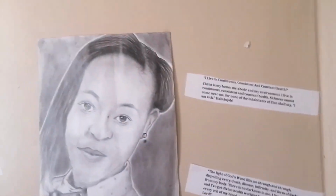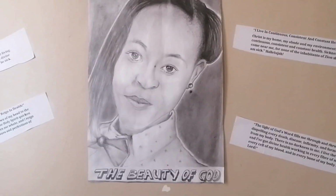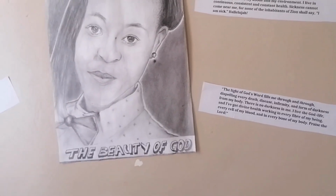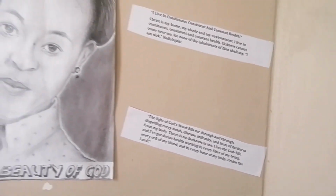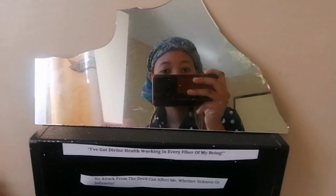Yes. And then this side, you guys also saw it. I just received this as a birthday gift, so I posted it on the wall. Obviously I'm taking this home with me. Hello, I cannot leave this behind. This is beautiful. I think I'm gonna frame this. Here are my affirmations.